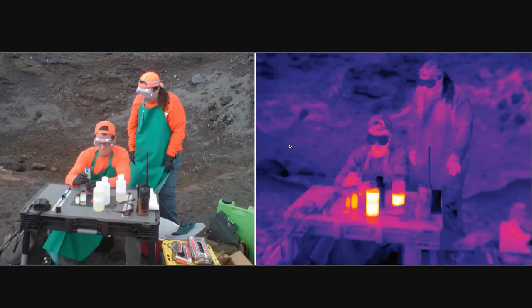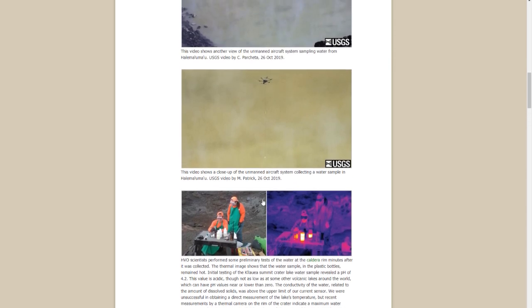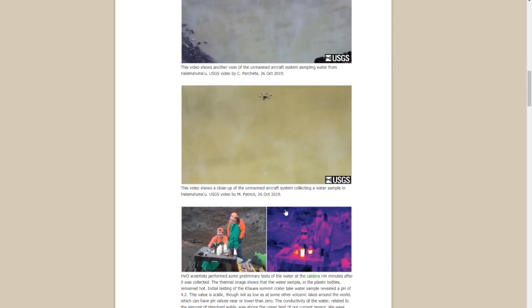And you actually have an infrared picture showing how hot that water was, right? They're saying about 70 degrees C or so. And they're doing analyses right there on the spot. It's best to get the pH that way, just do it quick and easy, boom. Grab them. It's not changing. You're not giving it time to really change.